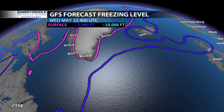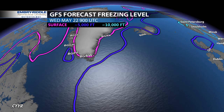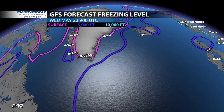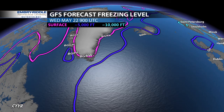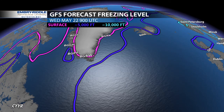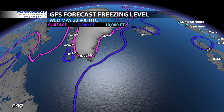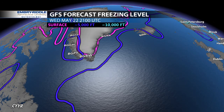So we'll animate into Wednesday here, and you can see actually freezing levels over Iceland go up quite a bit and probably above 5,000 feet, whereas the area in eastern Greenland, actually the freezing levels probably go up as well to about 2,000 or 3,000 feet. So generally rising freezing levels as we get into Wednesday, especially over Iceland and further east.